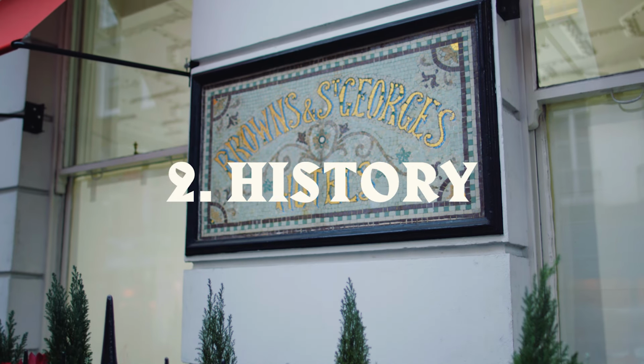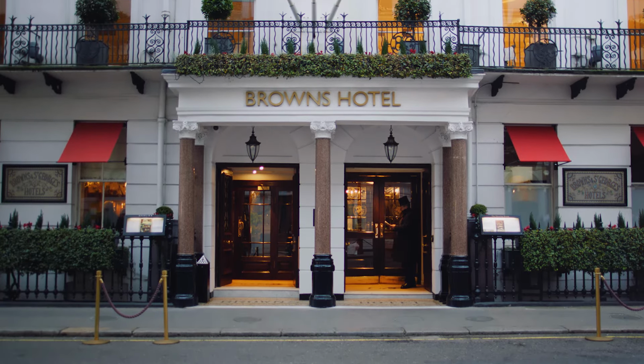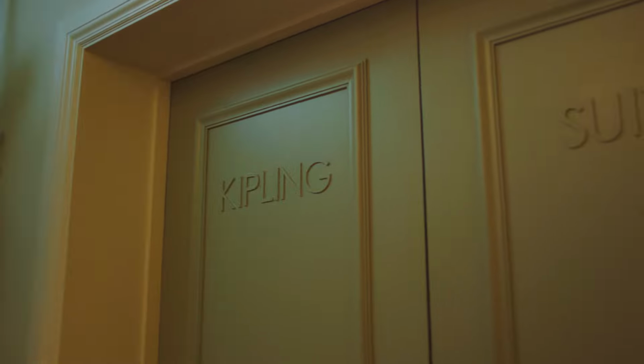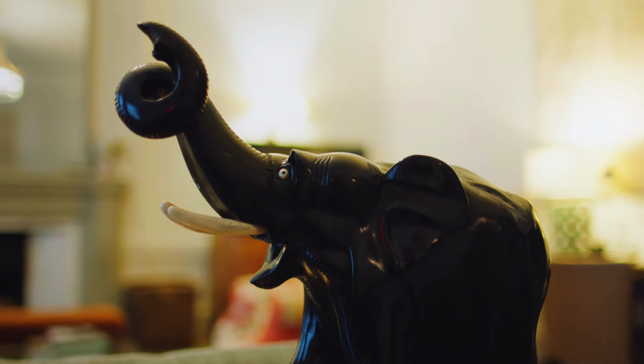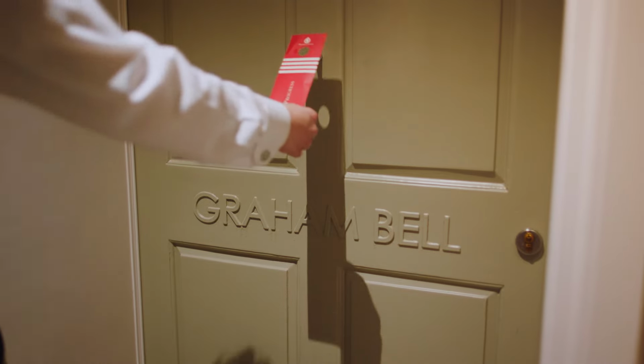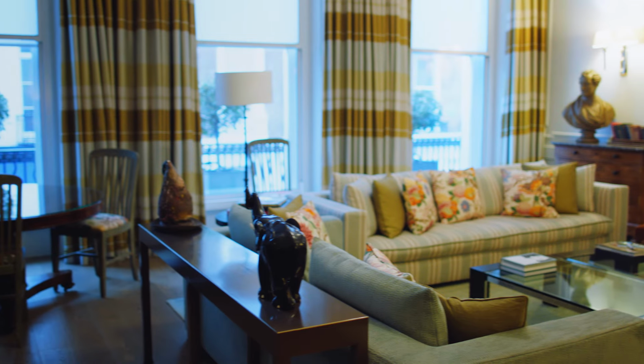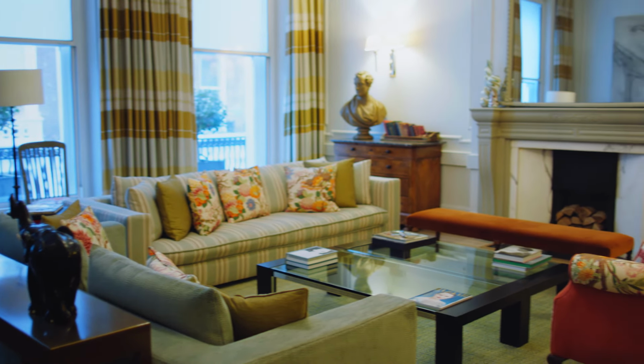Donovan Bar is located in the Browns Hotel, the very first hotel that opened in London in 1837, in the heart of Mayfair. Since then, the hotel has hosted well-renowned guests and witnessed a number of historical events. The UK's first telephone call was made here by Alexander Graham Bell in 1887, and Agatha Christie wrote many of her novels during her visits to the hotel.